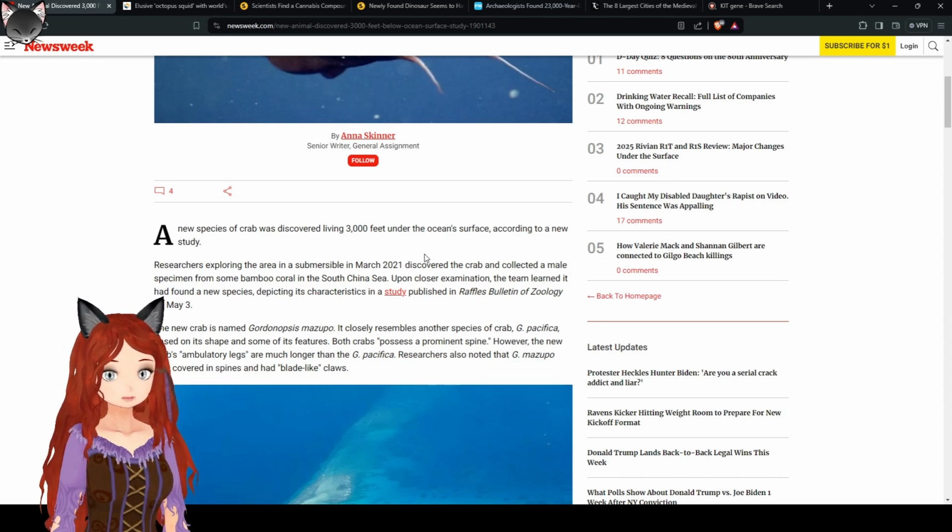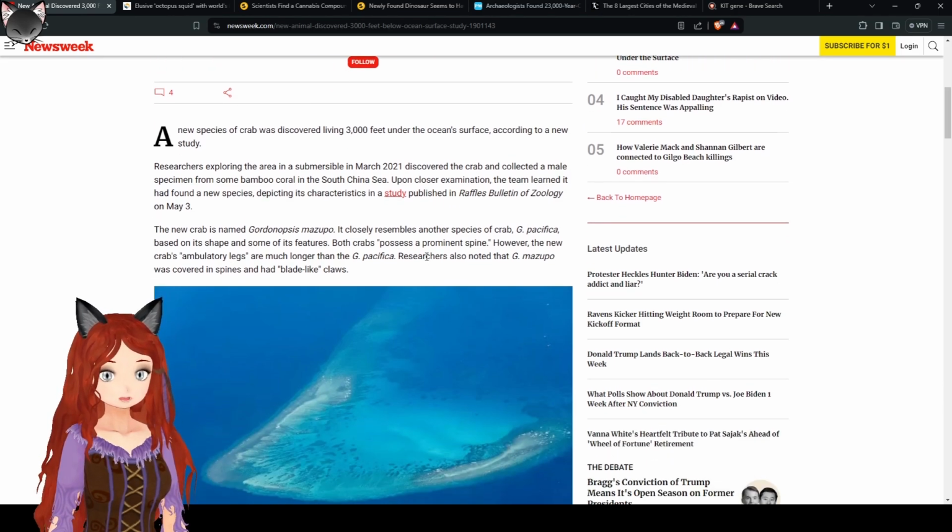Upon closer examination, the team learned it had found a new species, depicting its characteristics in a study published in the Raffles Bulletin of Zoology on May 3rd. The new crab is called Gordocinus mazupo. It closely resembles another species of crab, G. pacifica, based on its shape and some of its features.